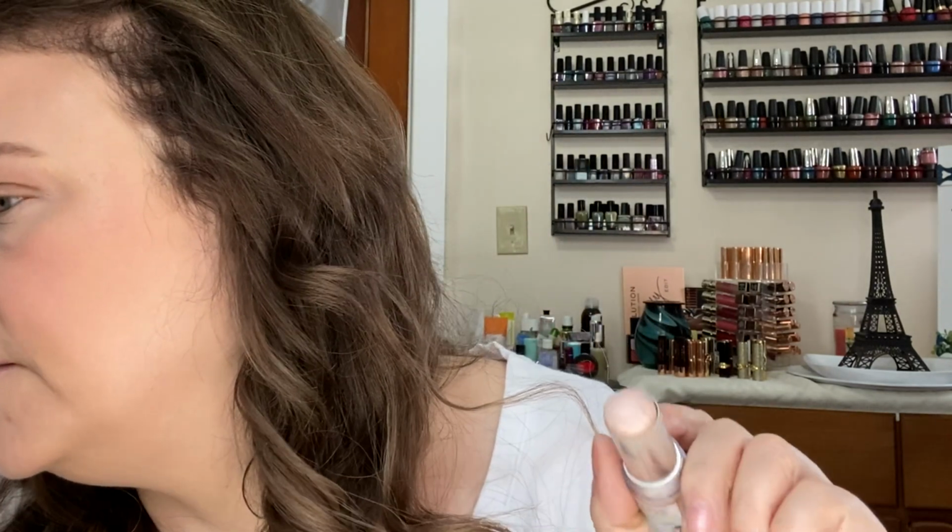For the stick formula, I have a little brush that I love. It's a Luxie tapered highlighter brush, and you can take that and then just dab that as well. Just rub it on your brush. And it just leaves that healthy glow look around. Not too noticeable.